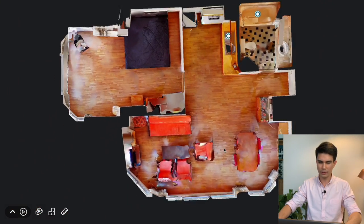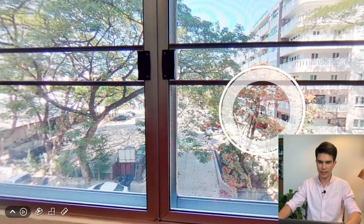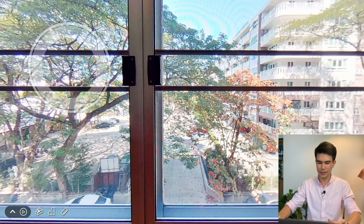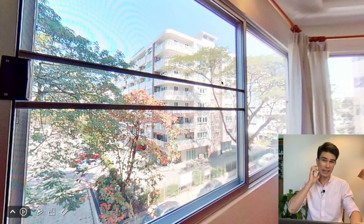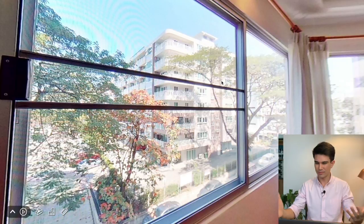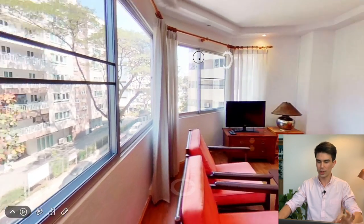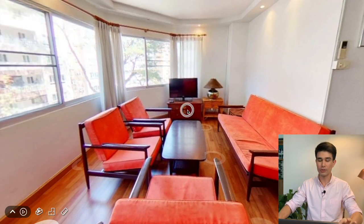So actually, let's take a look at that view from the living room. Yep, it's really nice that they have these really large trees that give this view a lot of character. And then you've got your neighbors there. You're living in downtown Chiang Mai. Seeing buildings is normal. You're not going to be able to avoid that. So overall, I think this is a great location on Nimmanhaemin Road, and the view is pretty great.